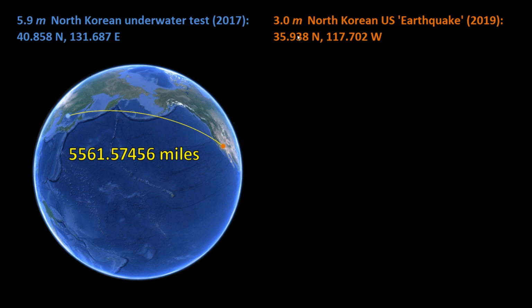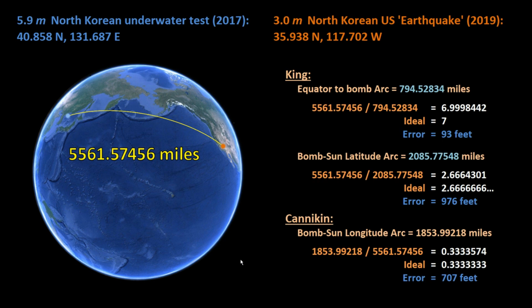So they're both two events 2 years apart or so, right? But this is just following the 7.1 earthquake. So that's the red blob here. That's just in the United States, in California. So the direct great circle arc connecting them is this value here. Well, we have a series of remarkably accurate relations connecting up this value. And they are related to King and Kanakin, two bombs I've already discussed. And these are incredible relations, these.